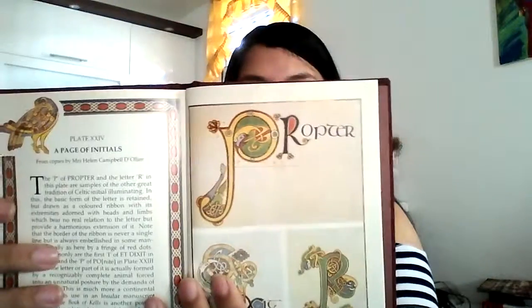And well, it's just very beautiful to be able to have one of your favorite books, not complete of course, but some of the most important plates from the book, to be able to have it.